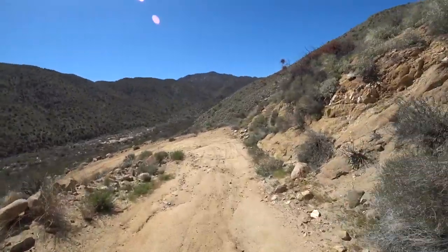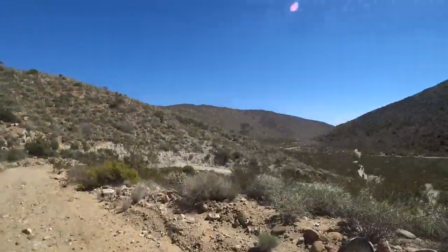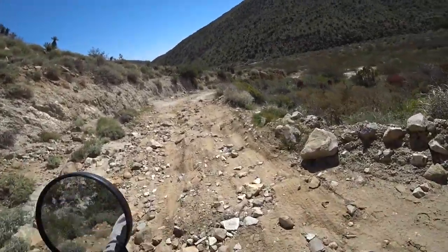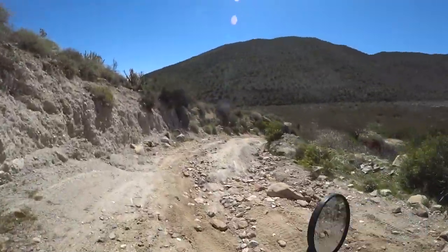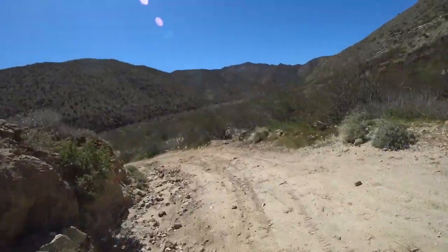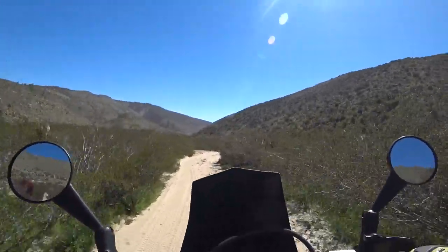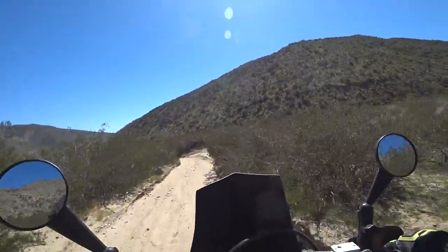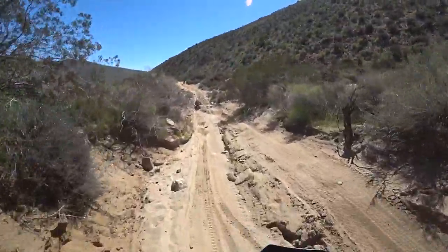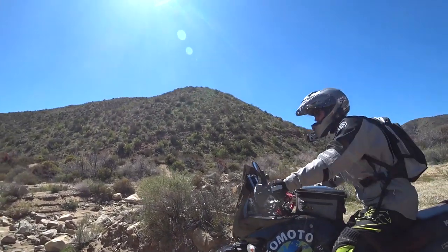Oh, this is cool. Yeah, what a cool difference coming from the shrubs up there. Oh, wow, okay. Down to this more desert style terrain. Oh, this is awesome. Now, in the sandiness. The sand is sand! Oh! Almost fell. Go for it!